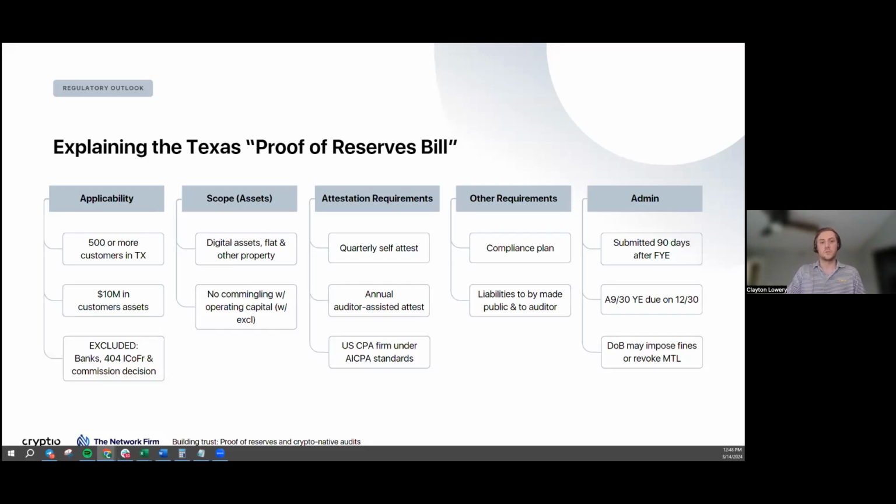So exchanges are required to make those liabilities available to the public and a CPA, at least on a quarterly basis. And then they have an annual CPA or auditor-assisted attest requirement to file with the Department of Banking as well. The Department of Banking is still pending on issuing guidance on exactly how this is going to come into practice.